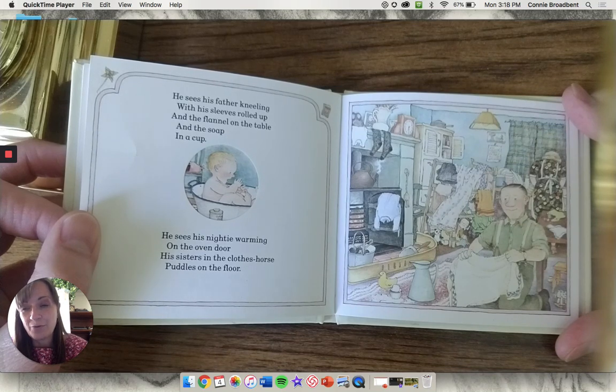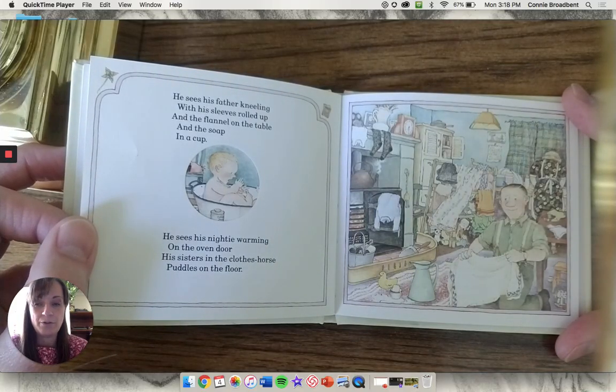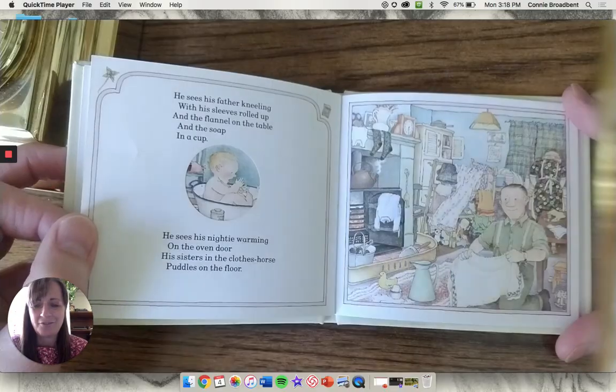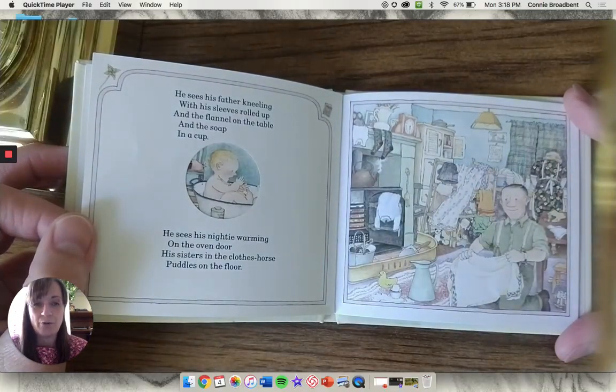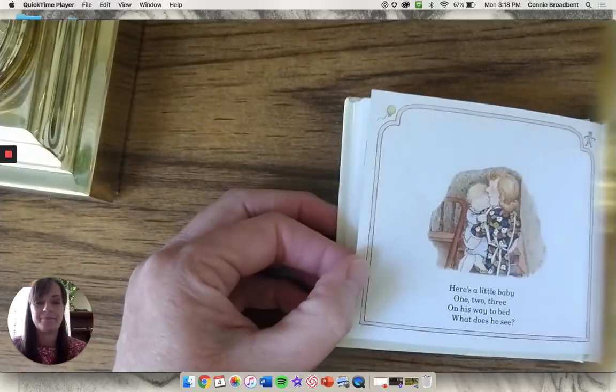Okay, now a clothes horse is a thing where they used to hang the wet washed clothes inside if it was too cold or if it was rainy outside, because they didn't have dryers like we do now. So a clothes horse was really a bunch of racks to hang up clothes on.